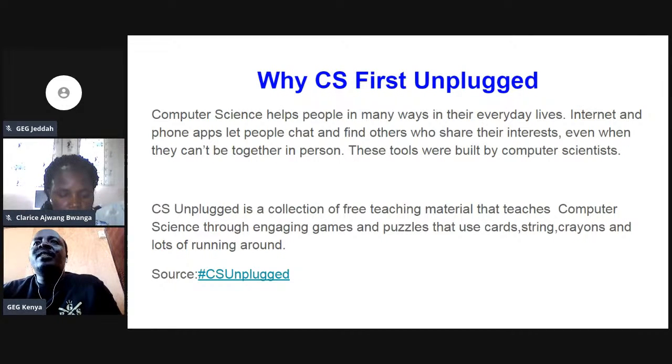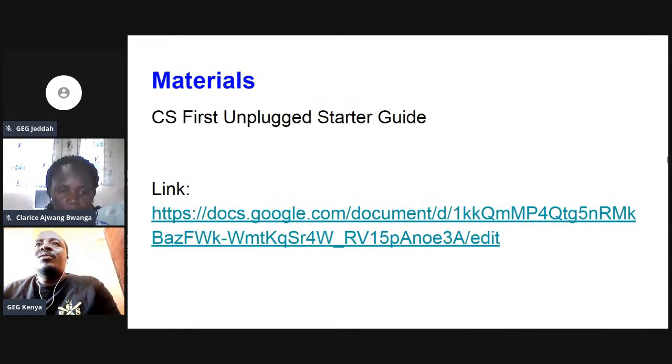having internet or computers. So CS Unplugged is a collection of free teaching materials that teaches computer science through games and puzzles. You know, like when you fill in something like a crossword, you are using cards, pencils, crayons, and even running. You can even walk. Like when doing computational thinking, you can walk around. Those are some of the activities which work there.